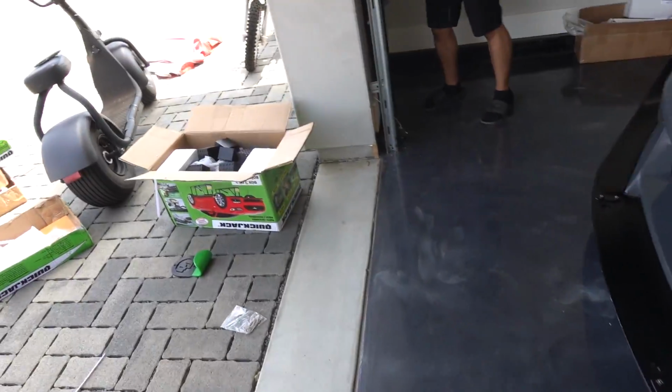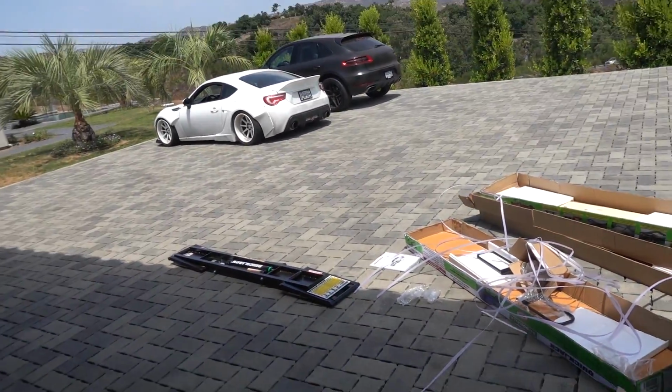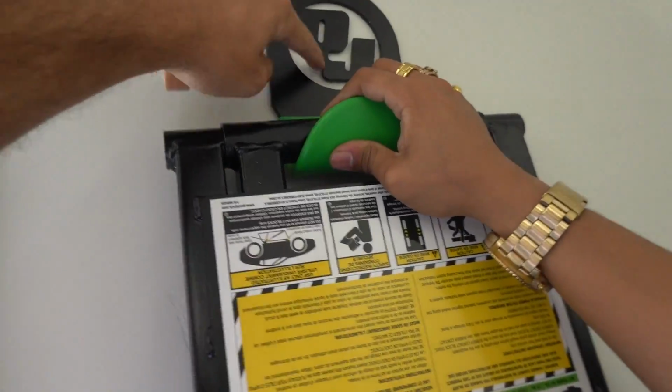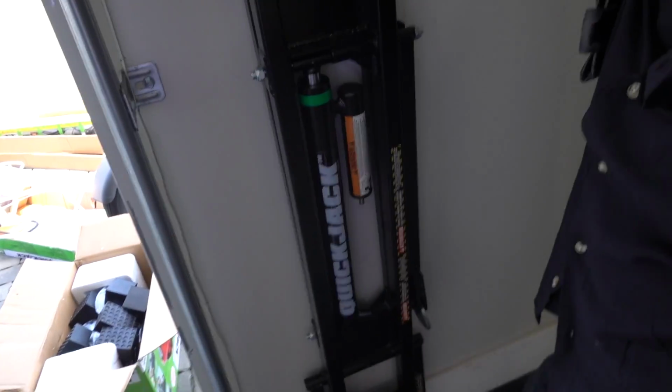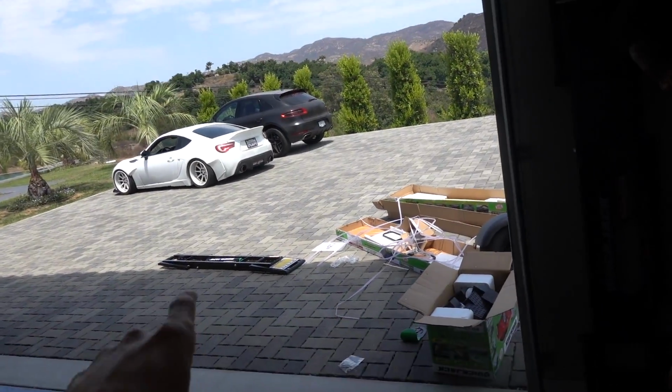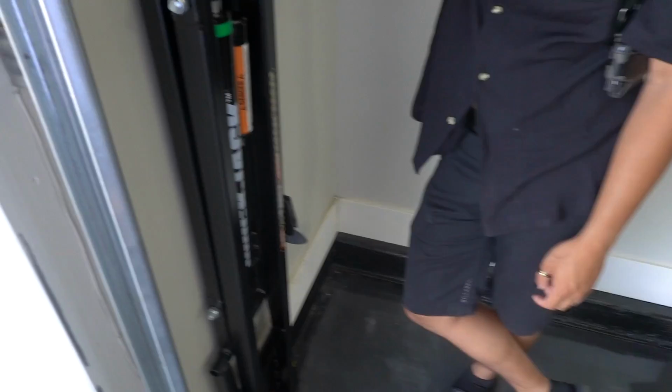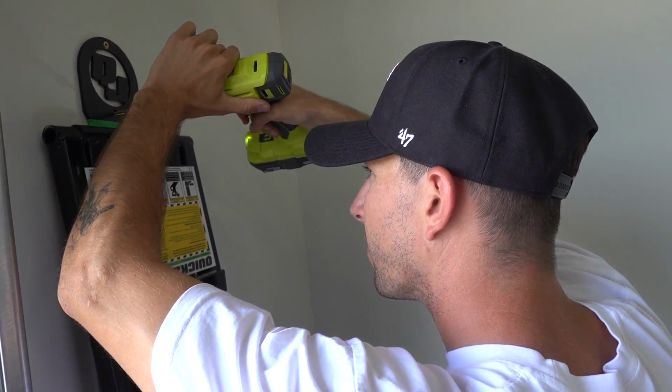And I actually sprung and got the wall mounts as well. One of the biggest complaints that I have about this is that they're just so bulky and there's really no good place to put it, but they actually make mounts now. So we're gonna mount this on the wall so we can tuck both of these two long quick jacks off on the side so they're out of the way. So we're gonna go ahead and install that.